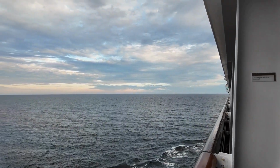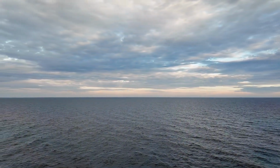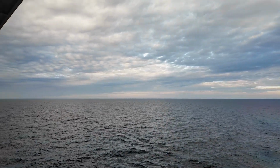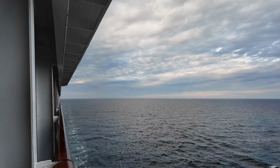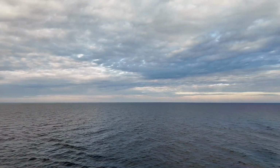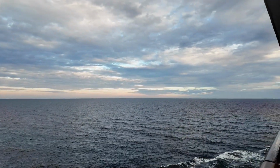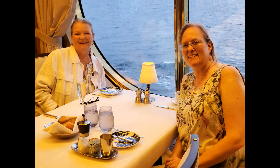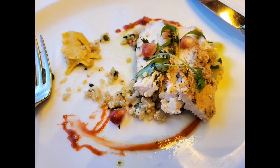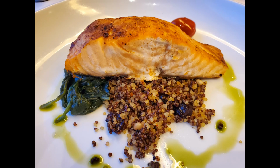After the show, it was time to get ready for dinner. Finally, we had dinner in the main dining room. I had chicken and tabbouleh salad for my starter, which had hummus and a pomegranate dressing. My main was citrus salmon bowl with saffron quinoa, raisins, toasted pine nuts, spinach, and lemon butter.